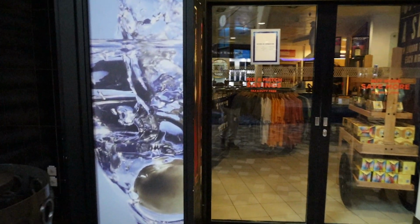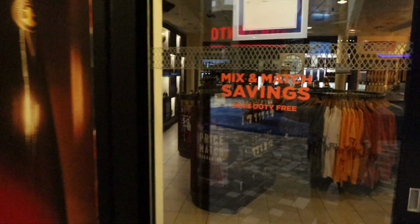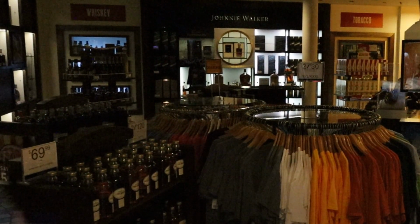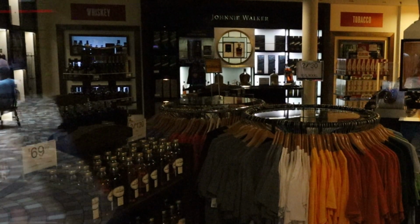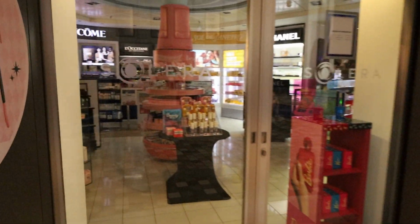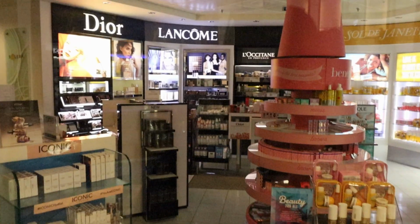You can get your liquor, smokes, duty-free stuff. And if you do not know about buying liquor, you can keep your cigarettes when you buy them, but any liquor that you buy, you cannot get until the end of the cruise. And you have to pick that up or they will deliver it to your room at the end of the cruise. Right next to that is Solera, which is your makeup shop, beauty shop.